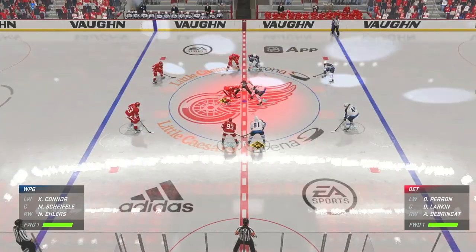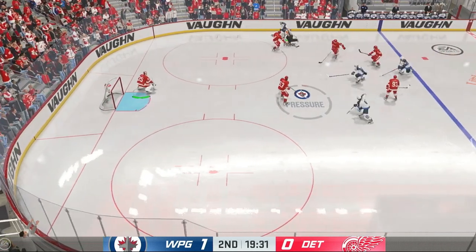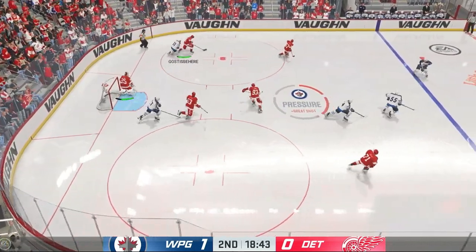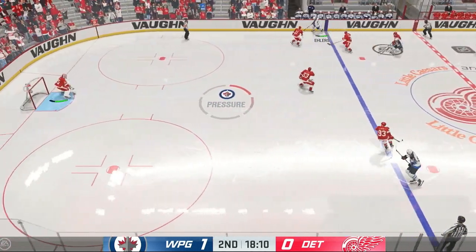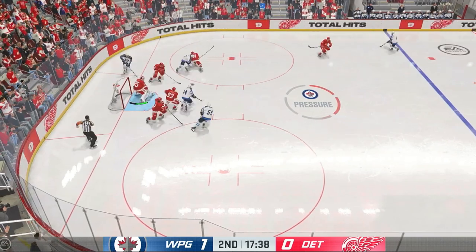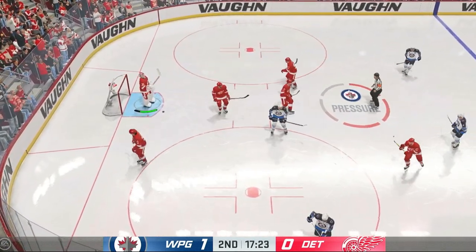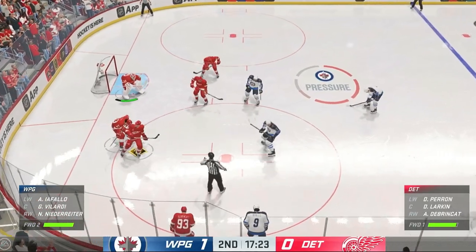Let's see if they can use that physical play here in the second to generate some more chances. They need to get some traffic in front of Hellebuck, and they need to generate second and third chances. That attempt there, Husso couldn't find it, but it's able to stay out as the Jets are on the Wings early here in the second. Connor, he can't get a shot to go. Ehlers able to pick that up right in the slot, turn and get a quick wrister on Husso, who makes the save.